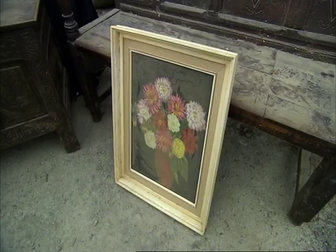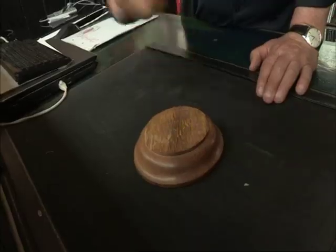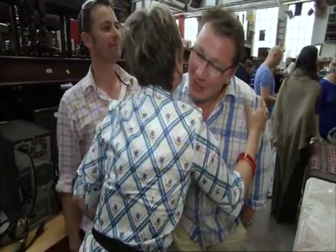Still to come, there's some creative confusion for Bruce and Stu. I don't know of G. Selby now. No. Was he a cousin of Van Gogh's? But will their faces be a picture at auction? At £50. 19. Well done. Yeah, brilliant.